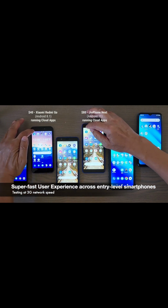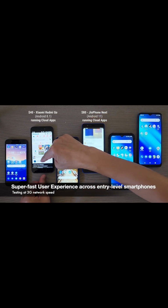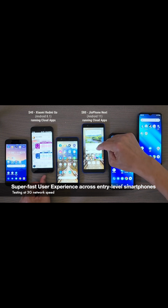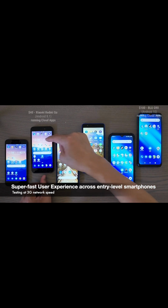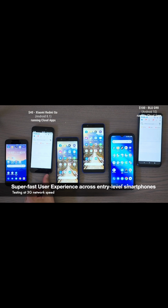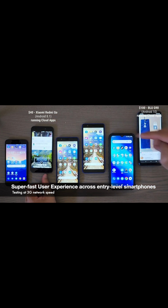So we can do it again. You can see the performance is almost the same. Very fast loading. Very fast scrolling. See, $40 and $80 phone on 3G speed. Okay, now we can compare the $40 with a $100 phone, 3G speed. Very fast loading, very fast scrolling. Okay, see, it's also kind of a Facebook issue.